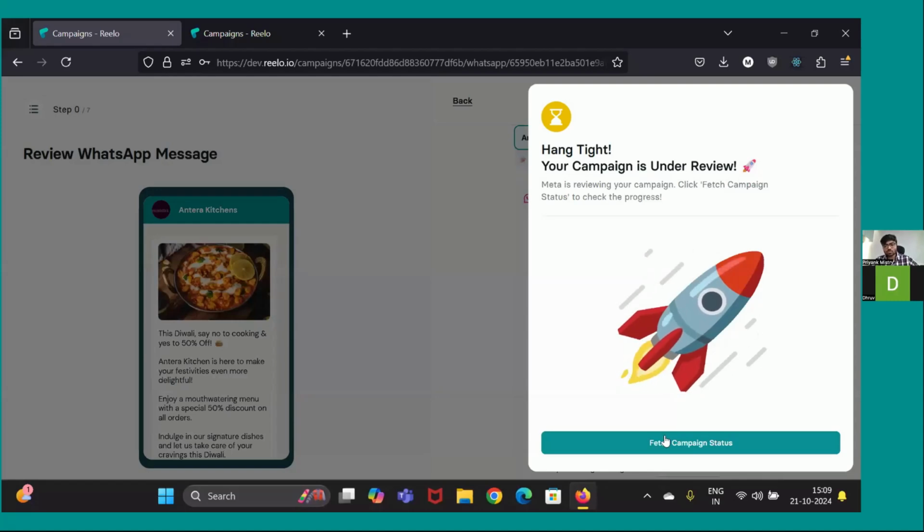And you can also click on this fetch campaign status button in order to fetch the updated status for your campaign, right? Earlier, this process was time consuming for you, where you had to get in touch with your CSMs to get an update on your campaigns and all. So that entire process has been removed. It's pretty much instant. Once we get an update from Meta, you will be able to see if it is approved or rejected.